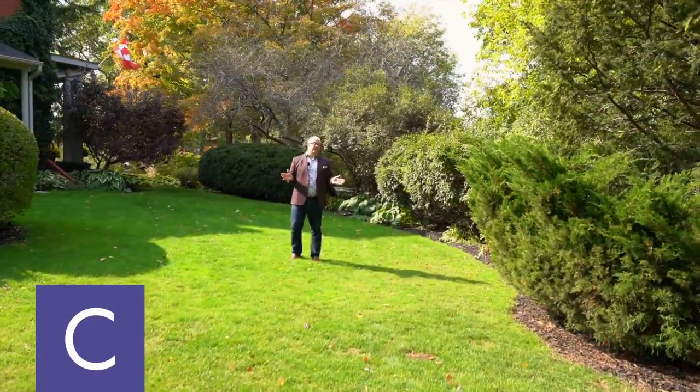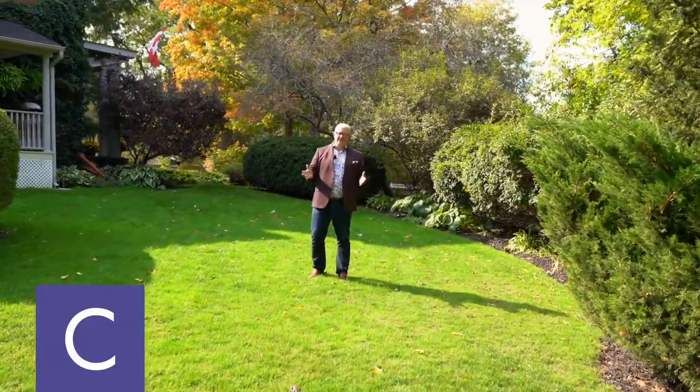Now, this is one of the biggest lots in the neighborhood. Where in Milton are you going to find a lot like this and a house like that?